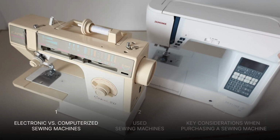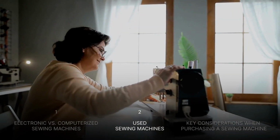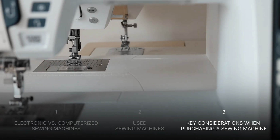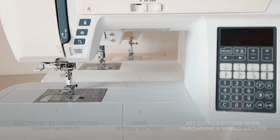In this lesson, we'll start by talking about electronic and computerized sewing machines. Then we'll discuss used sewing machines. And lastly, we'll look at some questions you can ask yourself to help you choose the right machine for your sewing projects.